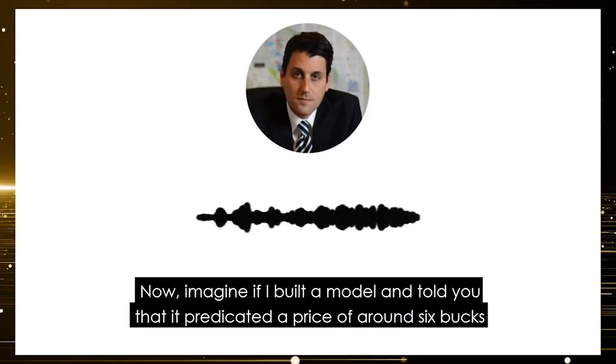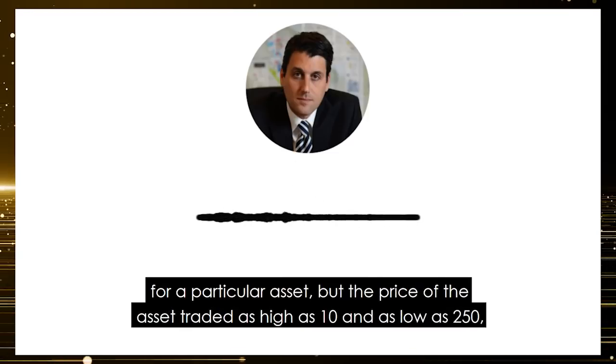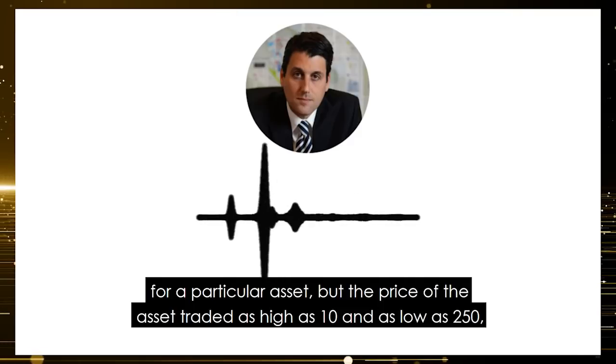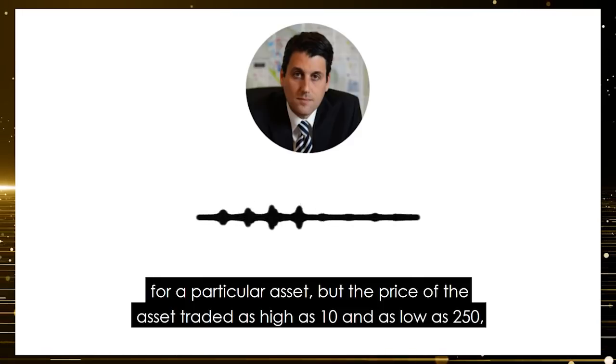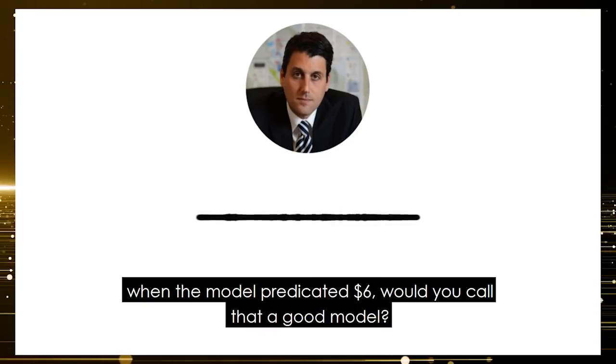Now imagine if I built a model and told you that it predicted a price of around $6 for a particular asset. But the price of the asset traded as high as 250 and as low as 10 when the model predicted $6. Would you call that a good model?